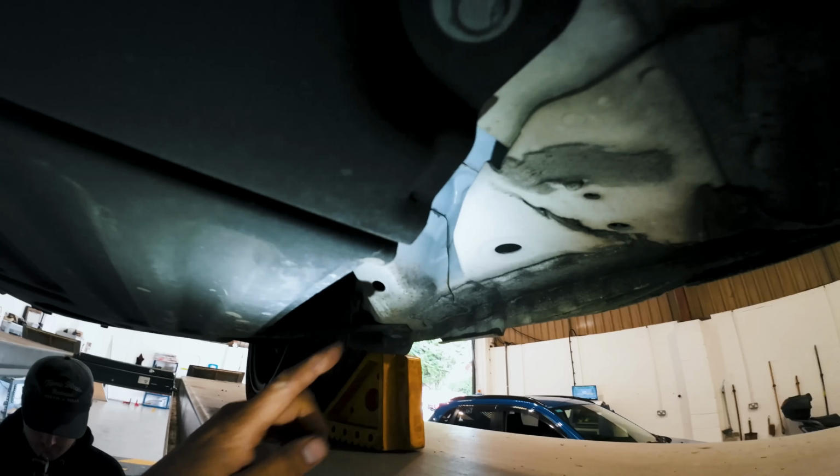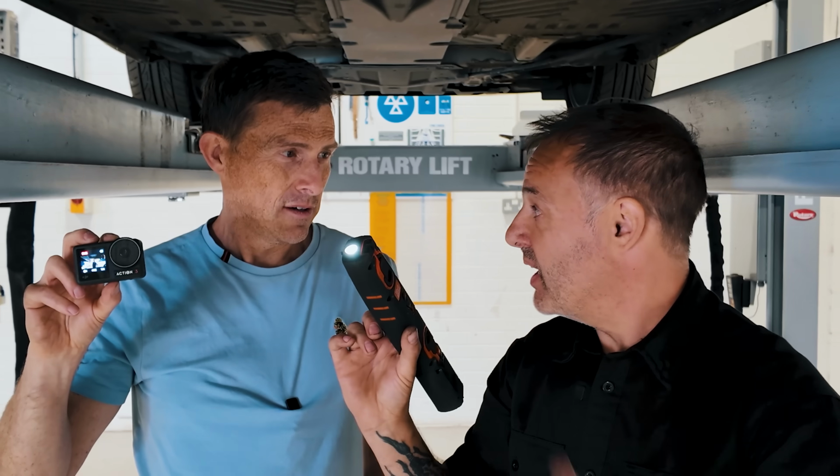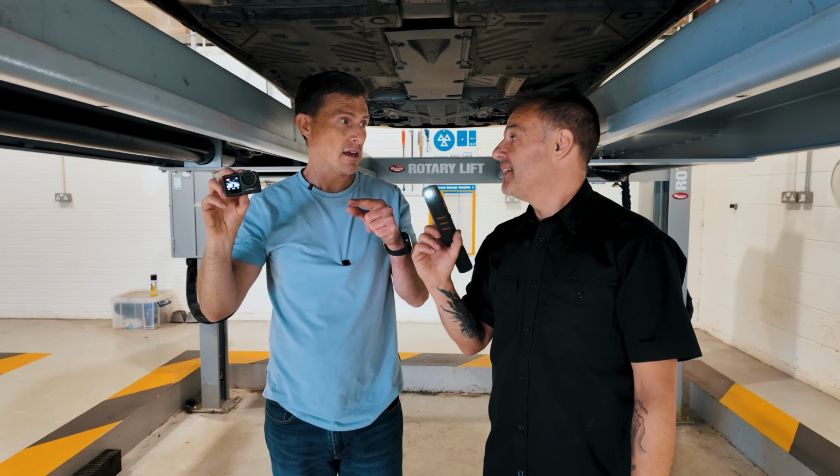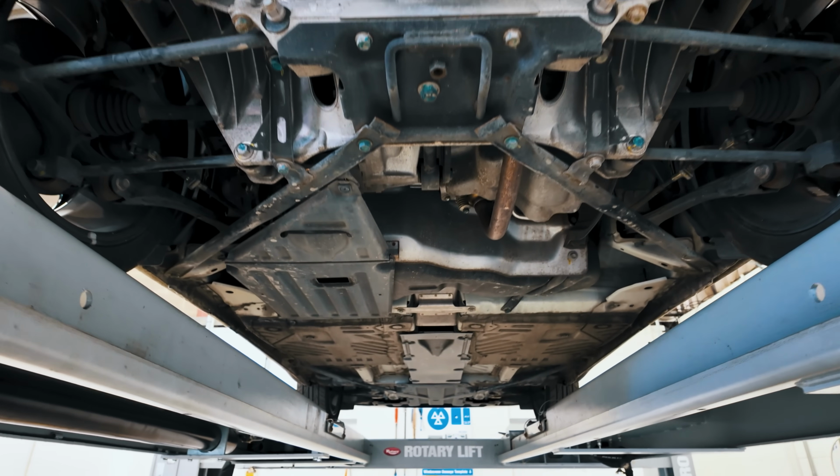As you can see, just up here, there isn't any. Yes, it's coated with a little bit of paint, but as you can see, right on the corner edge just here, it's just starting to get a little bit of surface corrosion. Again, nothing major, but if you catch it now, get it undersealed, you're good. Because otherwise, if I drive this in the UK over winter, it's not going to look like this for much longer.